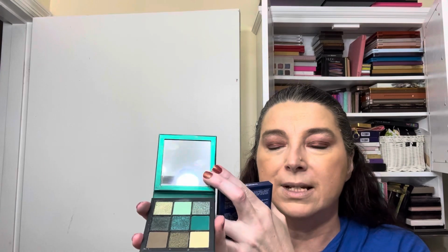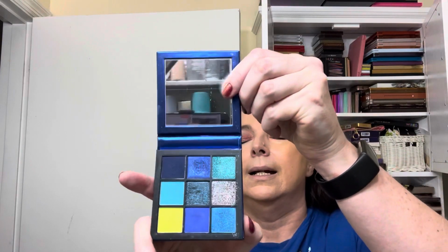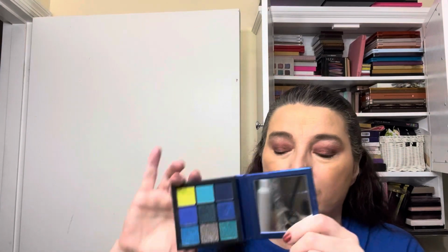These look really super good on my daughter. She has similar coloring to me, except she has her father's blue eyes. And some shades just pop her eyes, and they just look really wonderful on her. This is, of course, the Sapphire. And you can tell, again, it's got that royal blue.